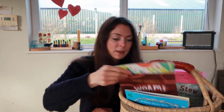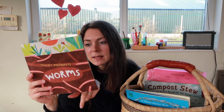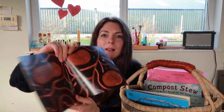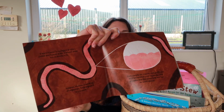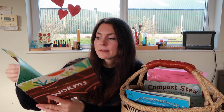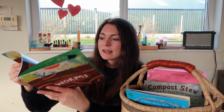And this I'm really pleased with. It's a book, I haven't seen this series before, but it's the Mucky Mini Beast series, and this is the worms. It also has ants, centipedes and millipedes, snails. So there's a whole series of these. But the illustrations are really clear and colourful, and I learnt so much about worms reading this. It was very interesting. And I really like how clear this is. It's not too busy, which is good, you know, when you're trying to keep the attention of a little one. Sometimes that's better. So yeah, loads of really good facts in this book.